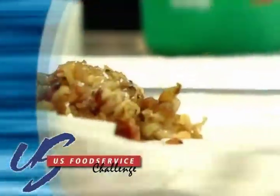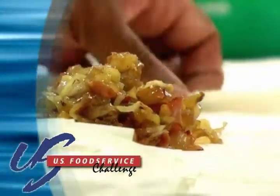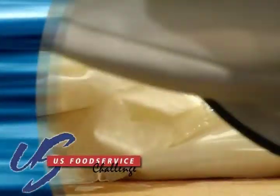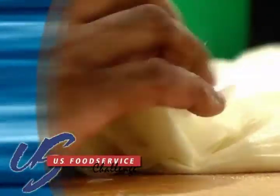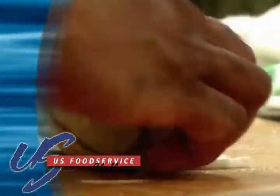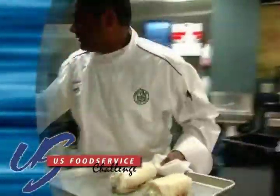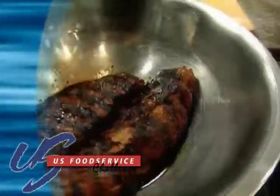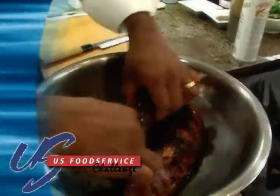Now this is not for the squeamish right here. Phyllo dough will humble the best chefs. I don't want to tell you what time you got left. It might put a panic in your heart. A little Optimax, that's all vegetable canola oil first. That's a high oleic acid canola oil, very, very healthy.